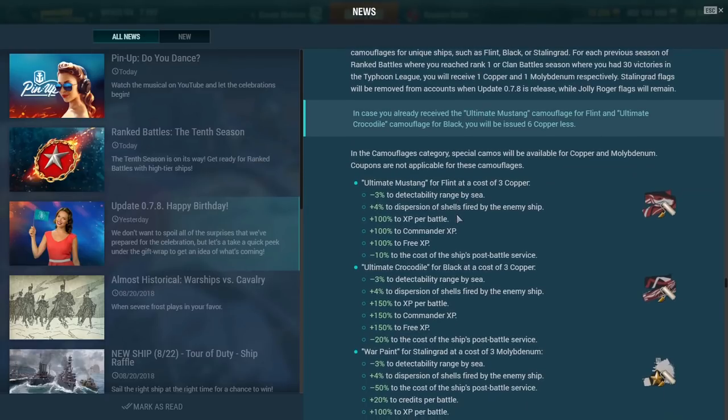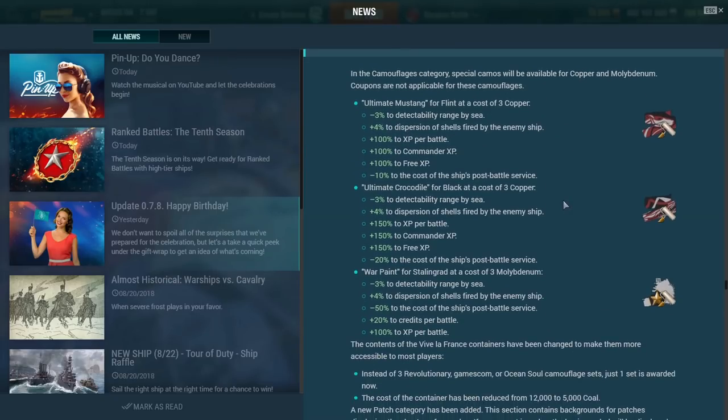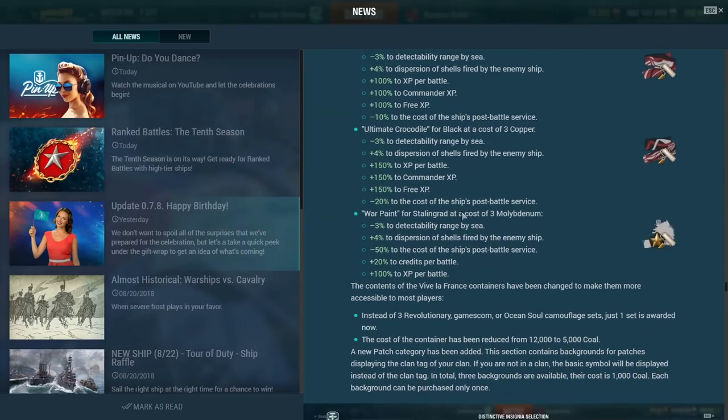Here's all the bonuses that these things do give you. It's pretty much just the same as whatever premium camo usually, I believe, does come from it. I could be wrong on this part because I don't own Black and Flint. But the special camouflage for the Flint is -3, +4, +100% EXP, +100% commander, +100% free, -10% of post-battle servicing cost. The same for the Ultimate Crocodile, which is for the Black.